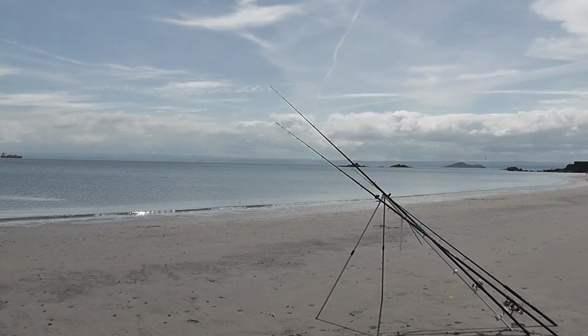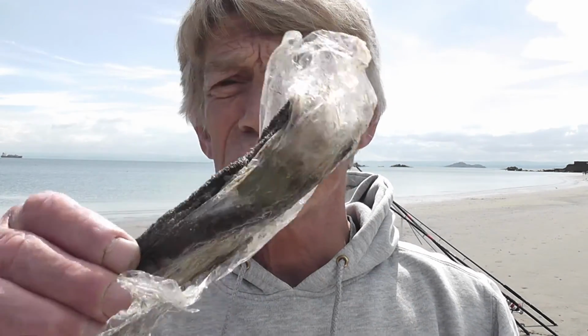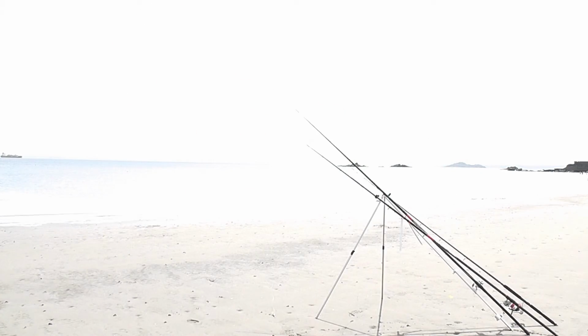Right, so it's a bit light. I think that's something to do with the camera choosing its own settings. Right, so that's us. Bait. We've got bluey, we've got mackerel, and I've got the frozen black lug and peeler. I wish I never brought a fork. I wish I could have dug some worms out here. There's worms all over, but there you go. I've got this bait, this should do.